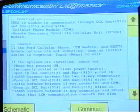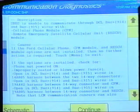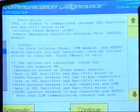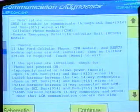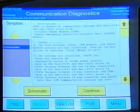In this case, SBDS identified a concern with the cellular phone module. The dialog box instructs us under Causes that the CPM is optional equipment and to verify that the vehicle is equipped with a cellular phone. In this case, there is no cellular phone system installed, so we'll touch Menu.